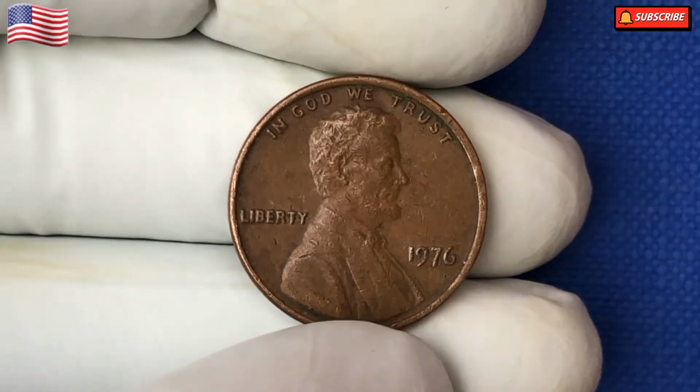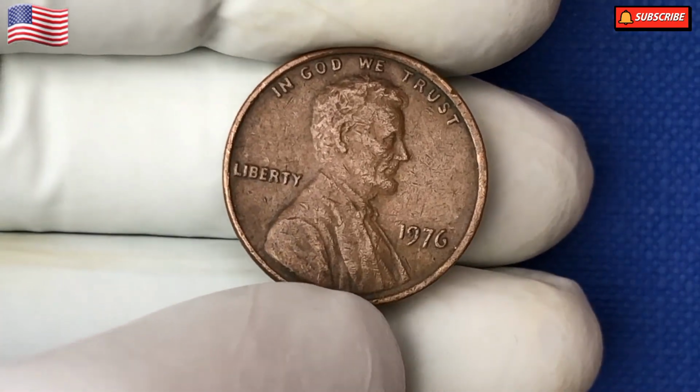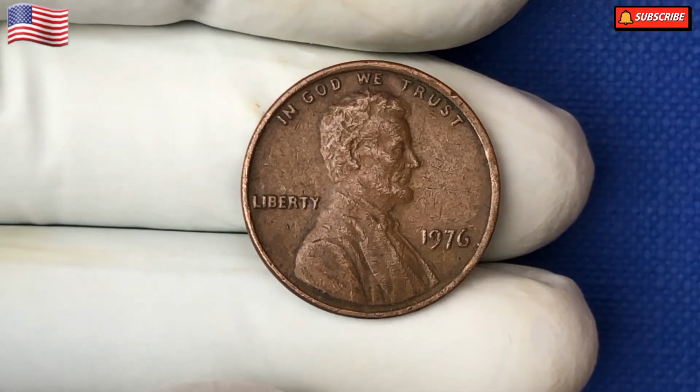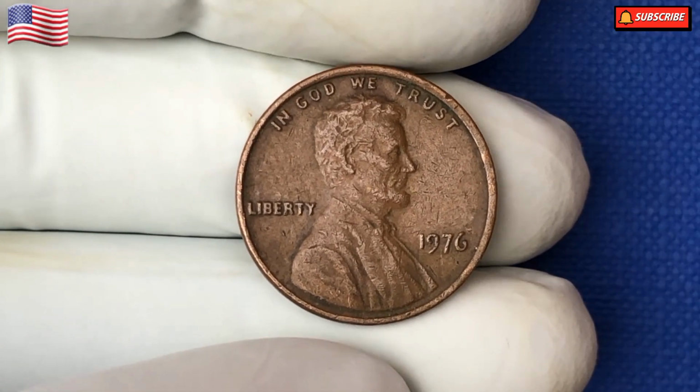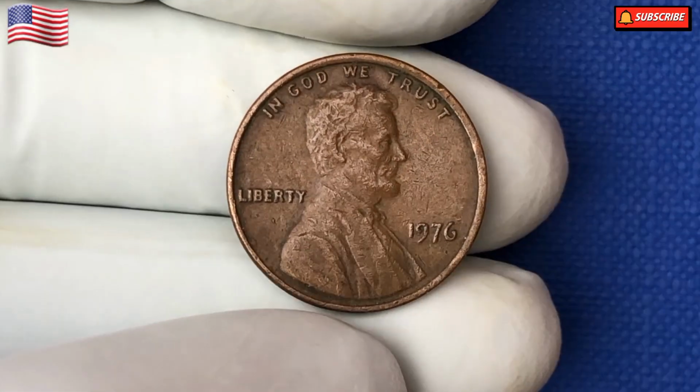Now, what makes this coin even more exciting for collectors is the possibility of finding a rare error coin among the 1976 pennies. The most well-known and sought-after error associated with the 1976 penny is the double die error.